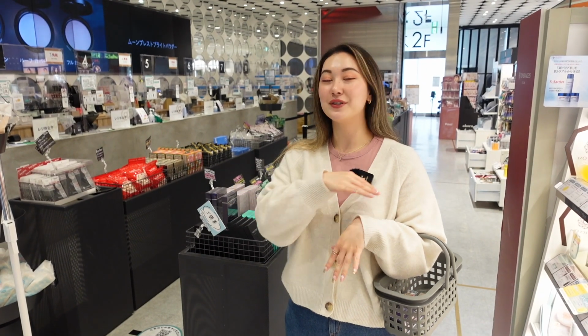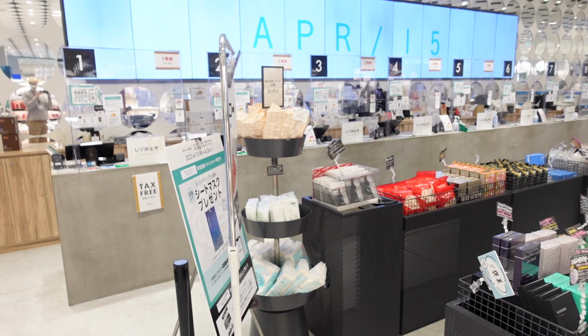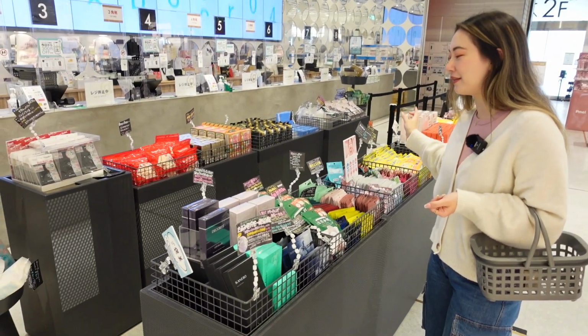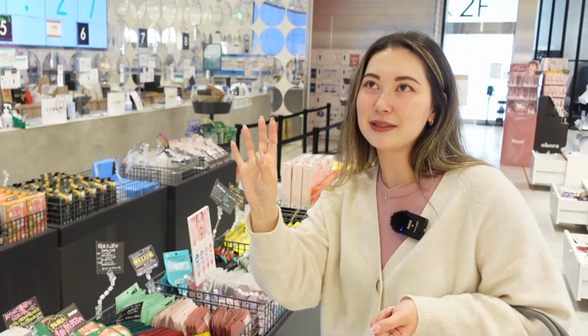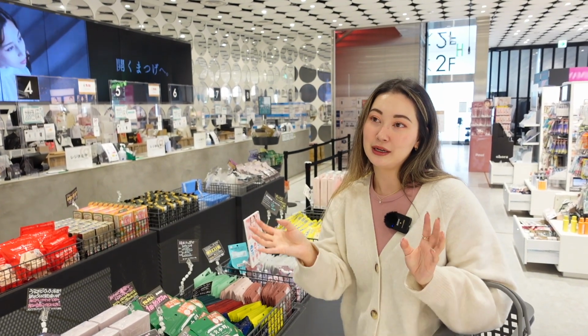Alrighty, so after all of that browsing, of course, here is the register where you check out. They are going to get you, obviously, at the register. As you can see, all of these products, they're those little things that are like, oh, it's not that expensive, so I'm gonna grab a couple, and then you add on like an extra 50 bucks to your bill.